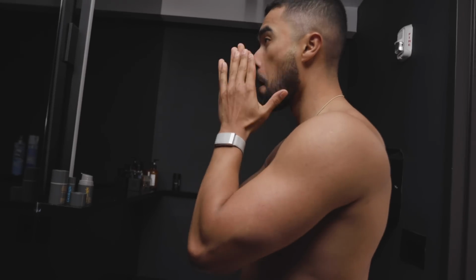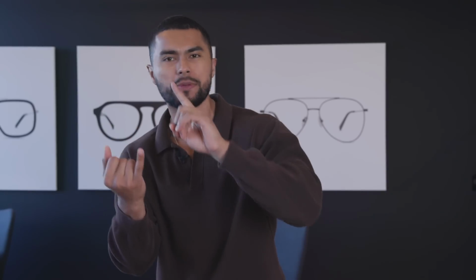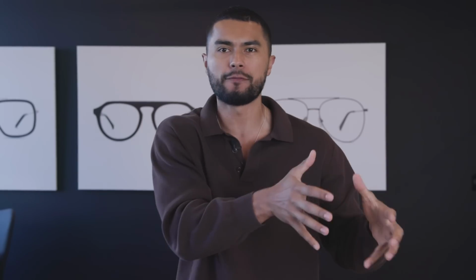You don't want it to be dry. You don't want it to be oily. You don't want it to be filled with acne. You don't want it to be flaky. You don't want it to be ashy. All of this removes or keeps you stuck in that level 3.